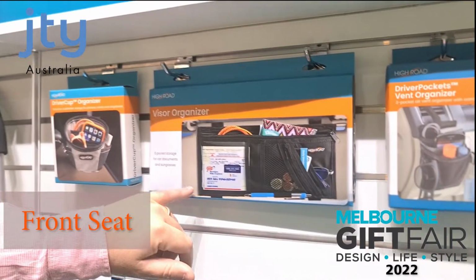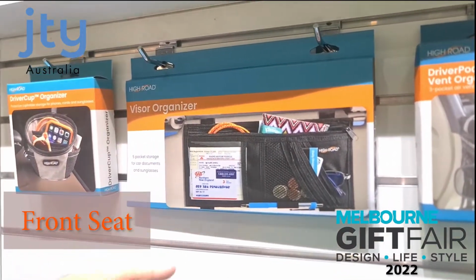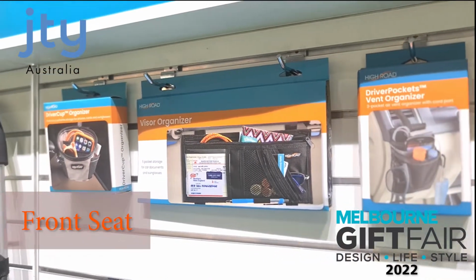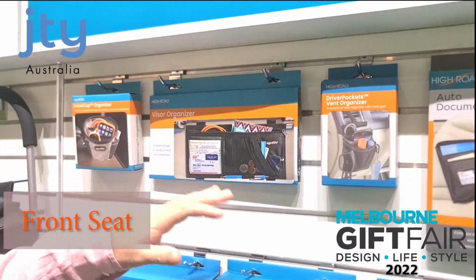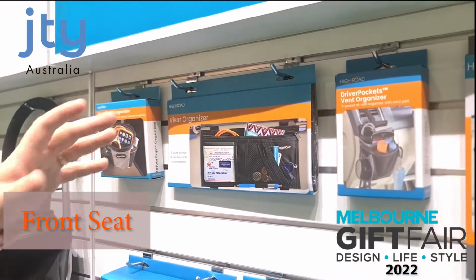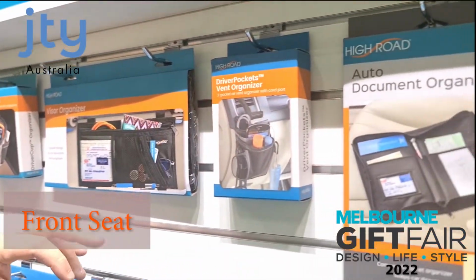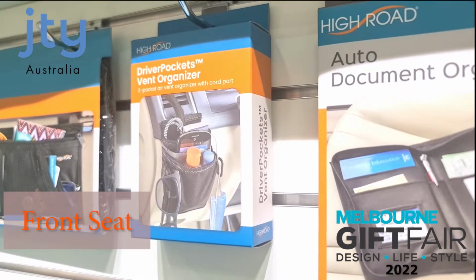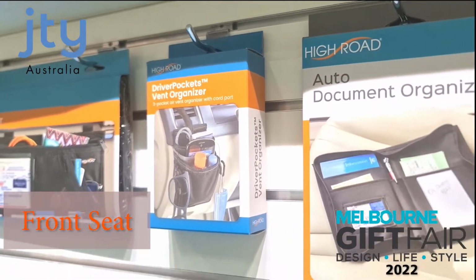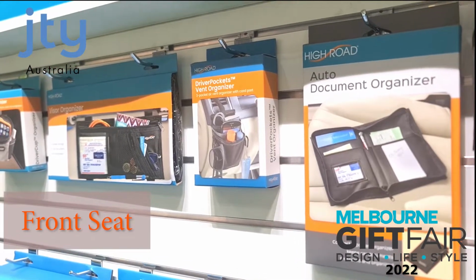You've got a great visor organizer that straps to the back of the visor and enables you to take your visor and make it into a serious little area to have, you know, coins and registration and anything within easy reach. This driver pocket vent organizer, this hangs off your air conditioning vents and again creates a space where you can hang, store, all within easy reach items while you're driving.